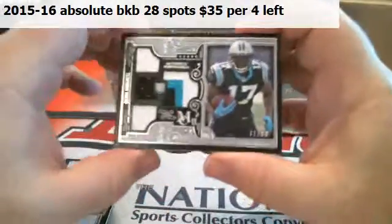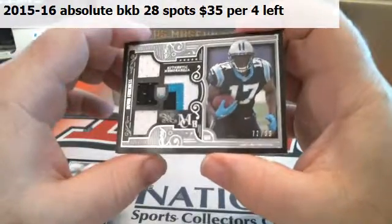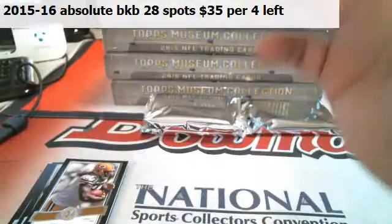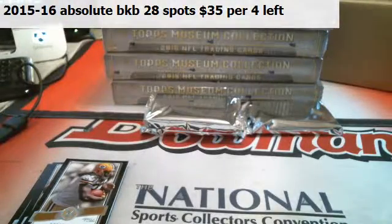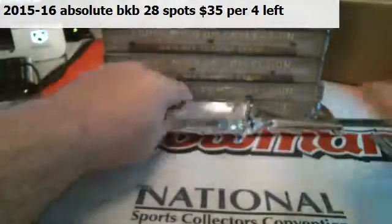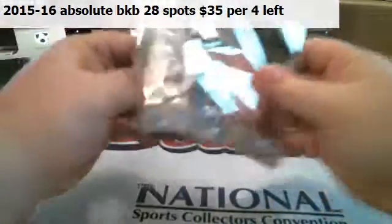Oh, the hit was coming up already. 72 of 99 for the Carolina Panthers. Devin Funchess, triple jersey, three-color patch. Pretty nice-looking card. 72 of 99 for the Panthers. Not too shabby. Nice-looking cards.